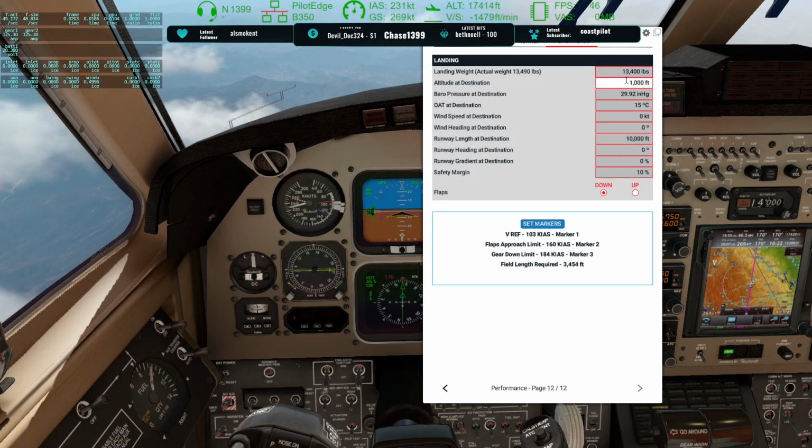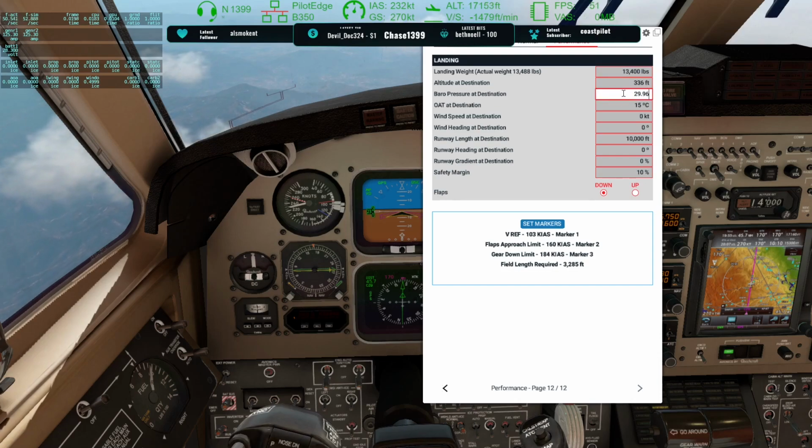13.4. Altitude is 336. November 5342 Foxtrot, Yakima Tower, join right downwind, runway 9, report at midfield.